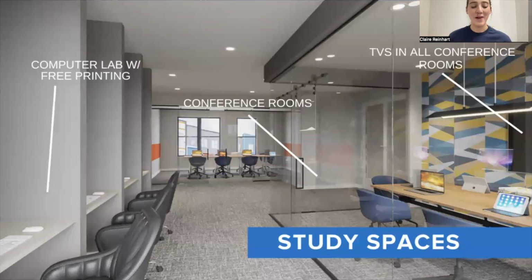We have a lot of them throughout Aspen. We have our computer lab in here with free printing as well, so you don't have to worry about paying for it or going to campus. I know that can be inconvenient. And it also gives you more of a private workspace because each of these cubbies has one of the computers in it. And we also have our conference rooms in this area. So you can definitely utilize this for group projects.